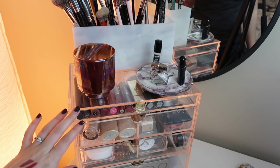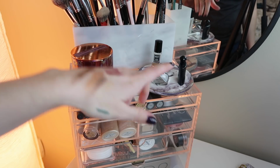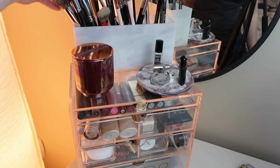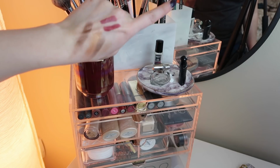Alright, so starting at the top of my beauty box, if you haven't seen this before, this is just a little candle that I have. This little dish I got from Alex for Christmas, and it just holds a few little perfumes here. Up here I have some makeup brushes. I'm not gonna show you the tops of them because they desperately need to be cleaned.